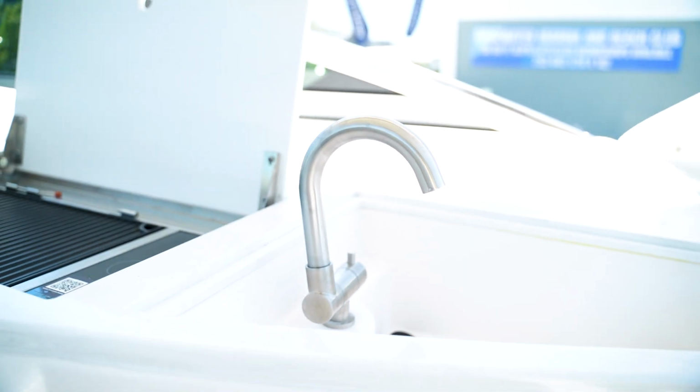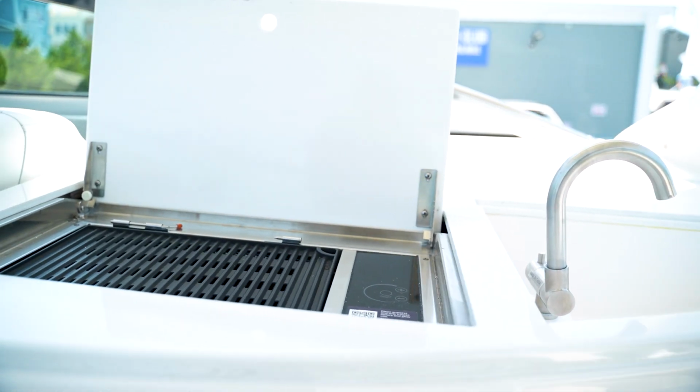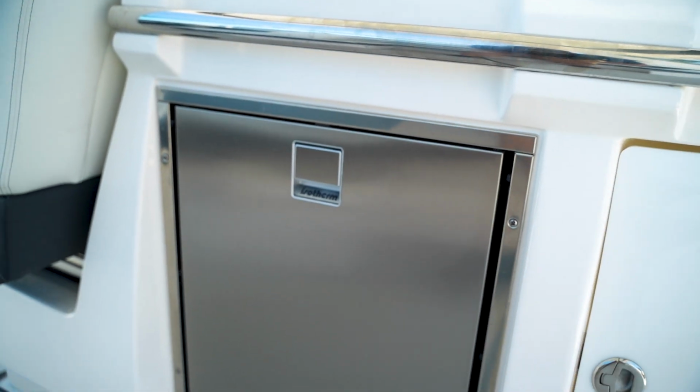Under the hardtop here, across from the L-shaped seating, you have a really nice wet bar. Here you'll have your electric Kenyon grill, freshwater sink, isothermic fridge, and then a big storage cabinet here as well.